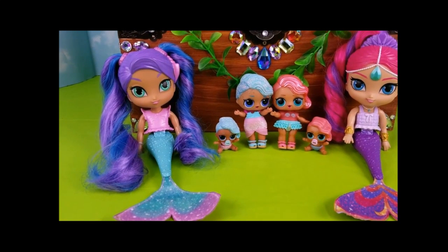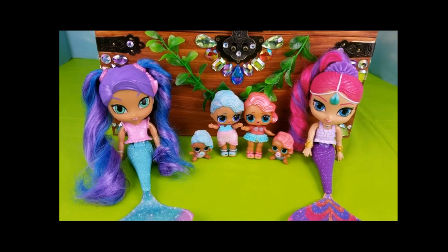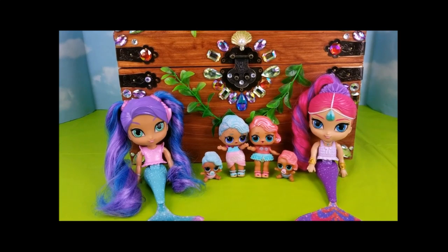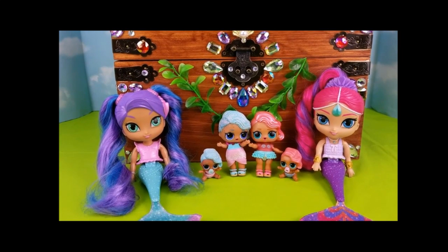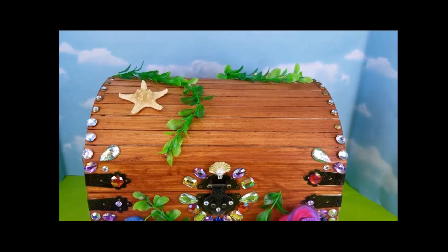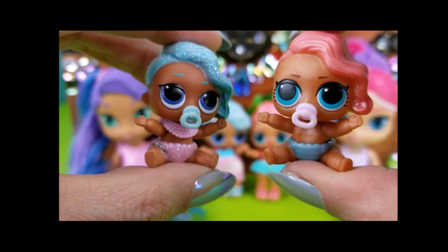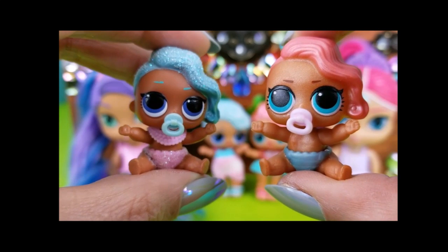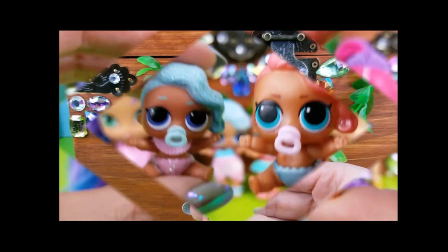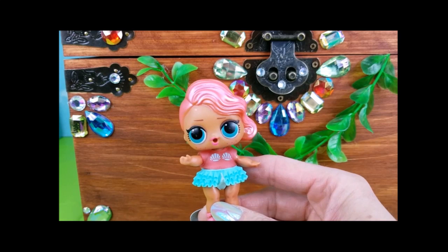We are so excited to have you here with us today at the Pollywog Lagoon because we have Shimmer and Shine, Splash Queen, Treasure, Little Splash, and Little Treasure with us, and they're going to be helping us open up Mermaid Felina's treasure chest. Little Treasure and Little Splash, are you two ready to see what's inside the treasure chest? Treasure, why don't you go ahead and lift the latch so we can see what's inside? Okay, no problem.